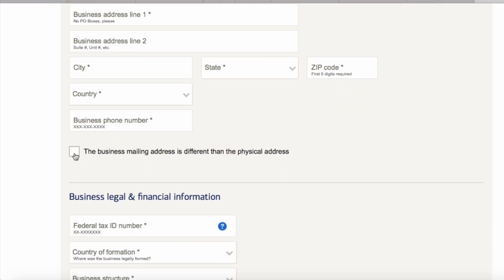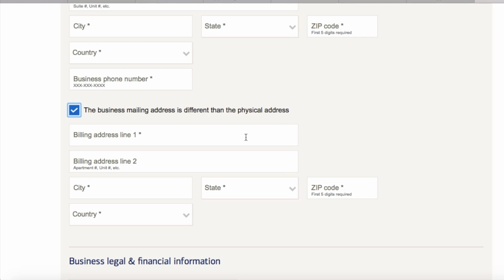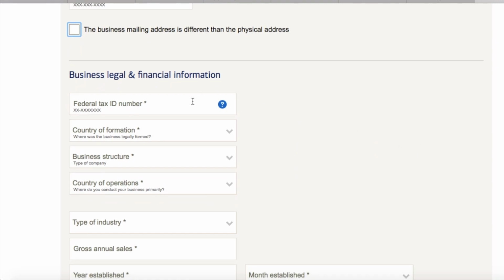So just make sure to type all that in. If the business mailing address is different than the physical address, then go ahead and type that in. If it is not, then you can go ahead and disregard that. Okay, moving on next to business, legal, and financial information.